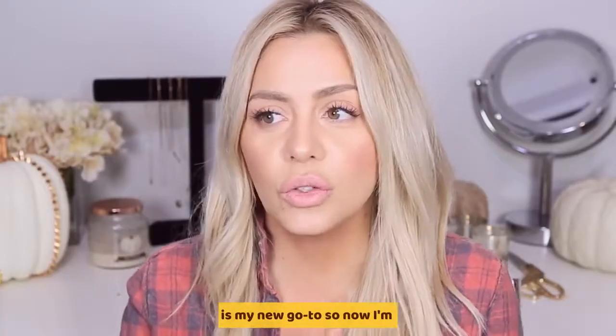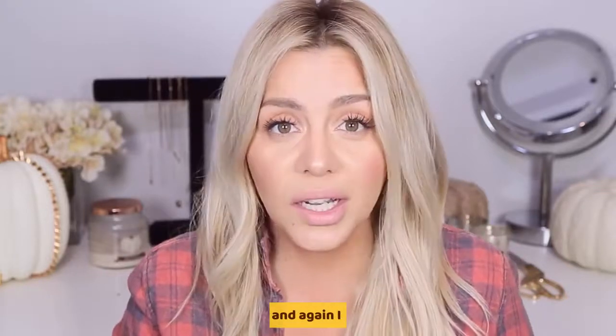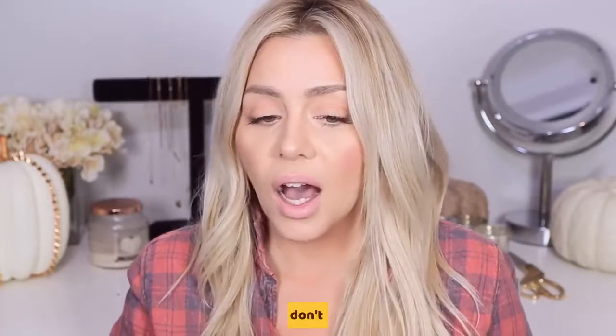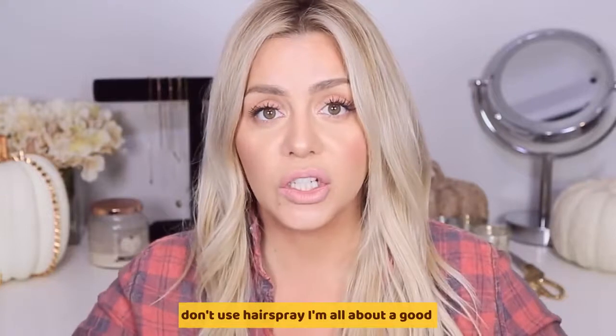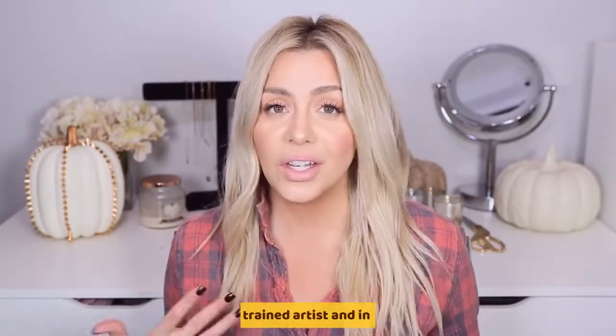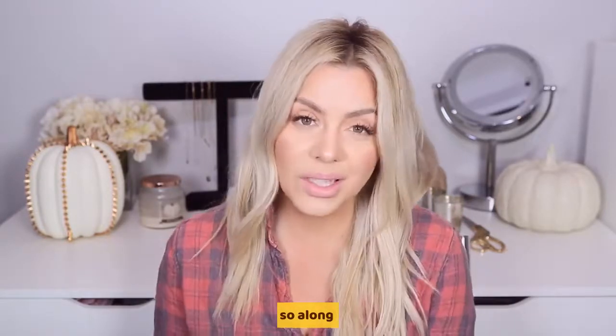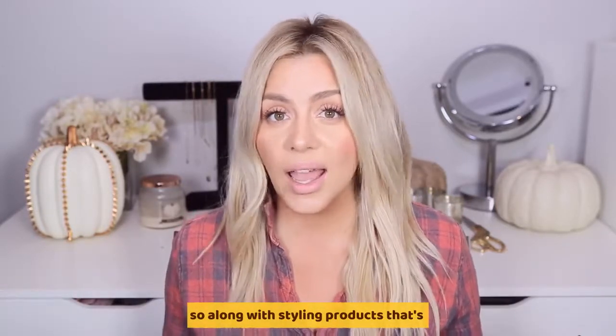So now I'm just going to quickly move into styling products. And again, I don't use styling products. I don't use hairspray. I'm all about a good shampoo, a good conditioner, and a good oil. As you guys know, I'm a Redken trained artist, and in my salon, I use Redken color and toners and all of that. So along with styling products, that's basically what I have been using.